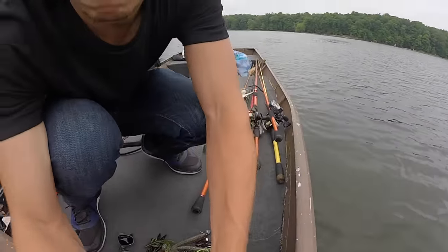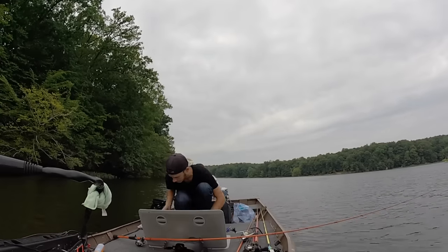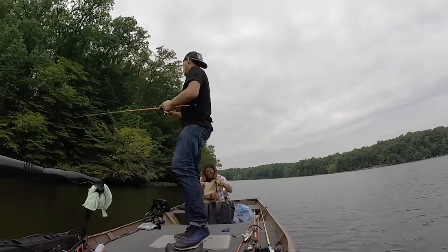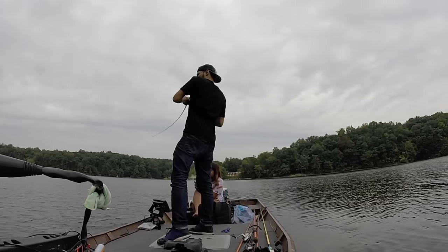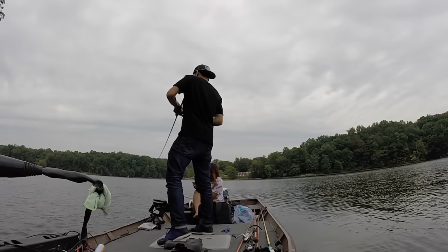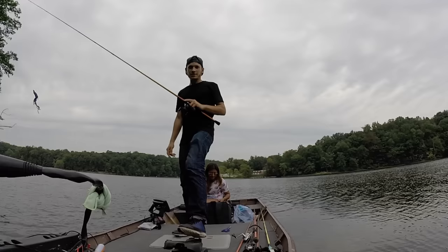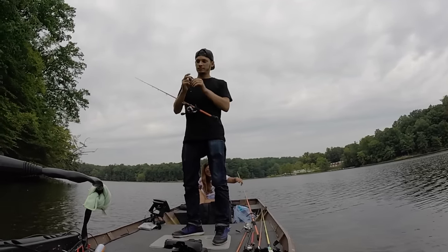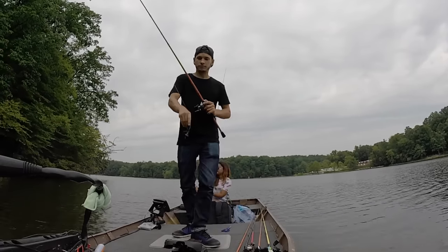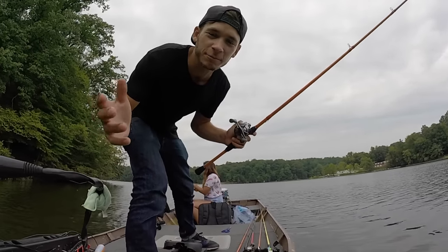All right, so it's the third spot of the day. We're gonna continue with this little pocket pattern, see if that's gonna keep going. We got a few bites at the last spot and caught one fish. We saw some fish too, which is good. We're going to try this a little bit longer. Oh, I saw it right there. Came off right at the boat. It's a good sign though, pattern's holding up.